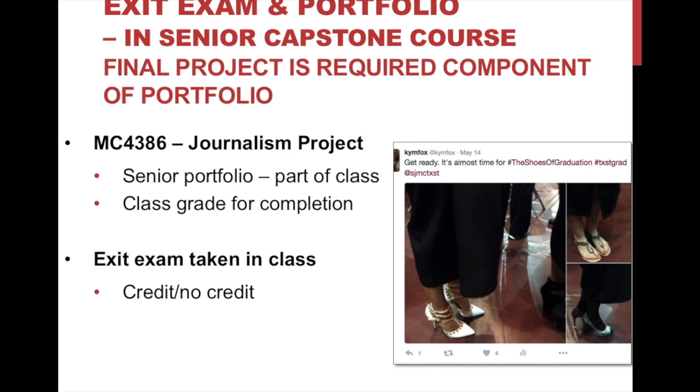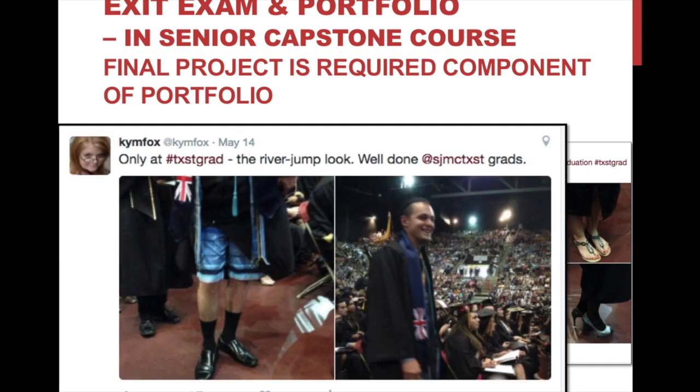So this professional portfolio is an element that when you submit it for a grade in this class, we also use it to evaluate your work overall. There's also an exit exam, which will happen at the end of the course, and that's just a short survey of some content, some knowledge that we expect every student who graduates to have a basic understanding of. So it's a pass-fail situation, credit, no credit, and we'll do that in class and talk more about that as our course draws to a close. And the point of all this is so that you can graduate, right?